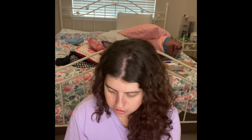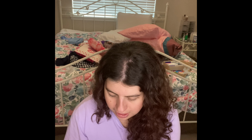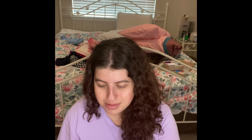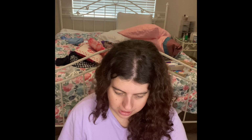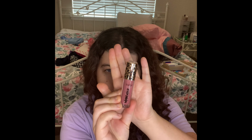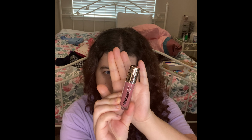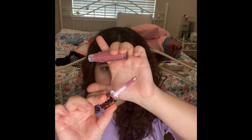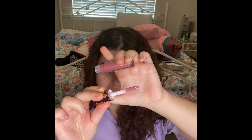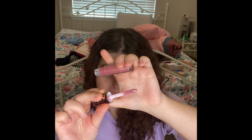This is the perfect size to give someone for their stocking. I would love that. The shade I got is called Menuvi. I'm not very good at pronouncing these kind of names. All right, I'm going to open it and see what the packaging really looks like. Oh my gosh, this is so, so cute. Whoa. I've got to say, you guys, this is a huge wand for a lip gloss.